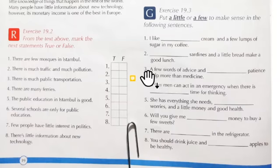And the last one, a few words of advice and patience help more than medicine. Patience is an uncountable noun. We have to use a little. A little patience helps more than medicine. Okay, you can check the answers. I like a little cream, a few sardines, and a little patience. Okay, you have to complete by yourself exercises 4, 5, 6, 7, and 8.